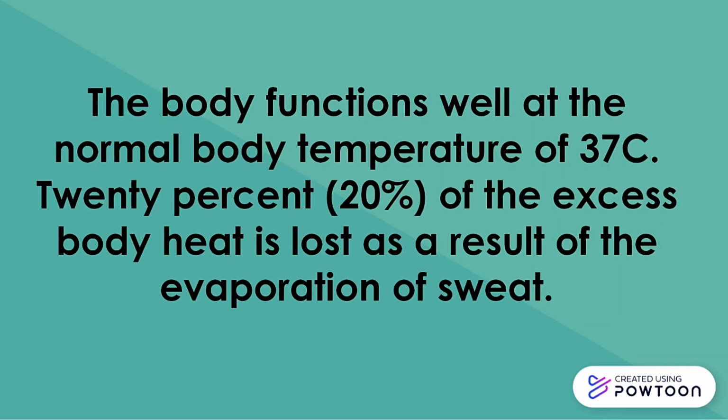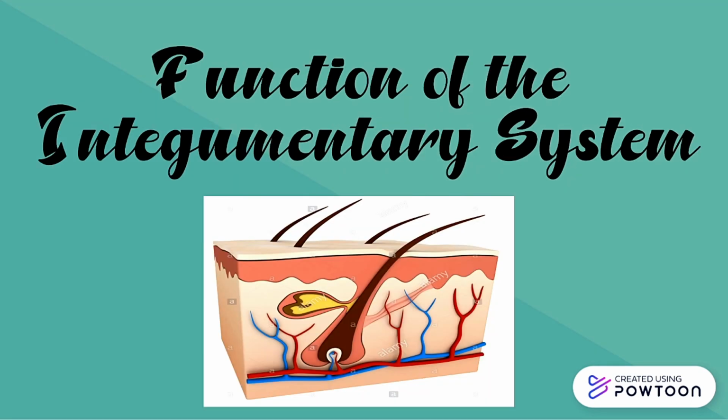The body functions well at the normal body temperature of 37 degrees Celsius. 20% of the excess body heat is lost as a result of the evaporation of sweat. The functions of the integumentary system.